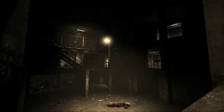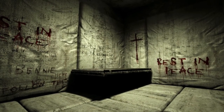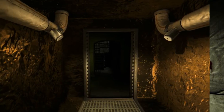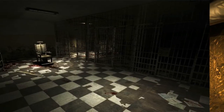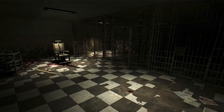The construction of the vocational block is much simpler than the rest of the areas. Just bare white walls and wood, like the ceilings aren't even covered up, it's just bare exposed wood. So very interesting.